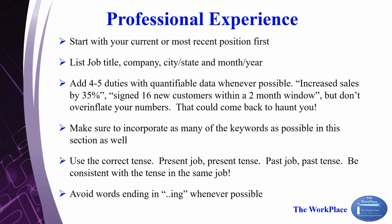Once you have the job information down, you should list 4 to 5 bullets underneath that highlight your skills. Make sure to get keywords from the job description in this section too. And anywhere you can use numbers, figures, or percentages, do that. Employers like quantifiable data. Increased sales by 35% will draw an employer's eye a lot more than just increased sales. Just don't overinflate or make up numbers, as this could come back to haunt you.